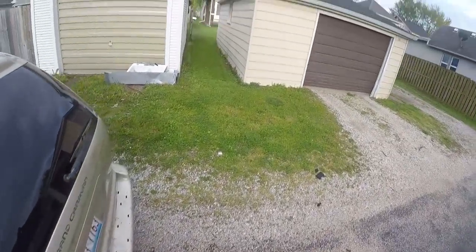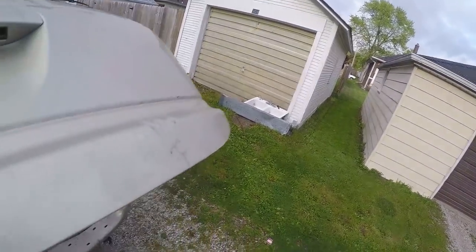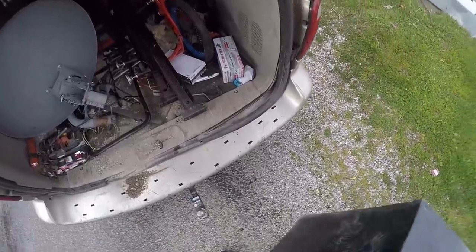Telling myself, don't grab the bulky stuff. What do I do? Grab the bulky stuff. Faucet there too. Okay.